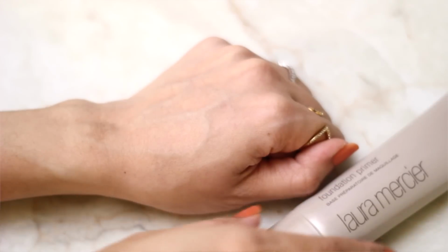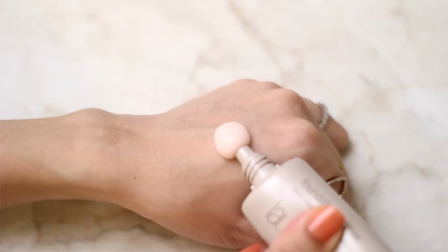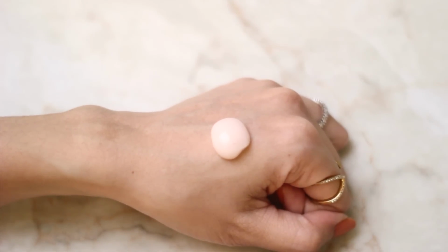So the next one I have here is the Laura Mercier. This is the foundation primer, and I personally had used this a long time ago and was excited to try it again because I forgot how great it was. So this one here comes out in a clear liquid, I would say liquid gel formula.